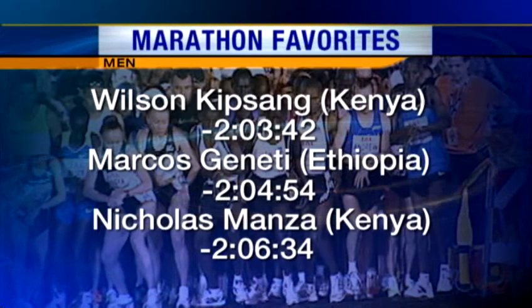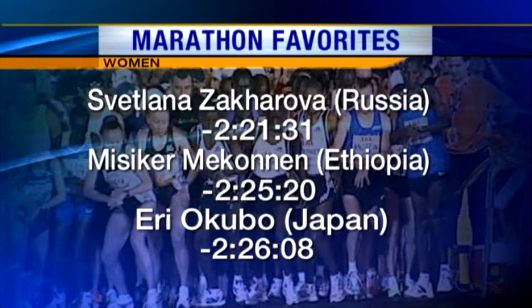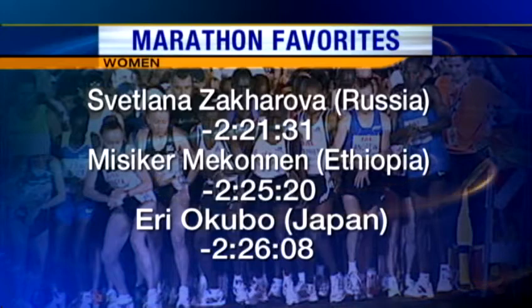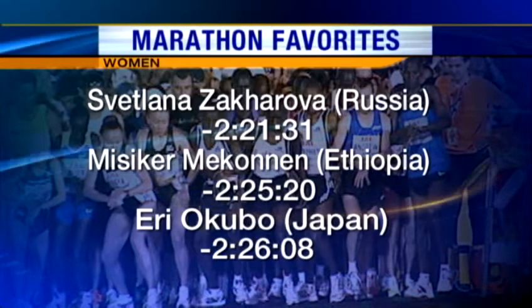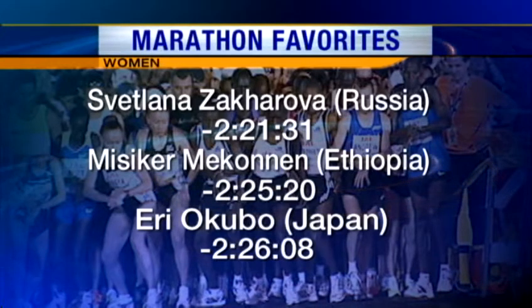Now, on the women's side, you have Svetlana Zakharova, who's a former 3-time winner of the marathon. And she's actually probably running her last race. You see her best time there up on the screen. She was inducted to the Honolulu Marathon Hall of Fame leading up to today's race. So her contributions to the race duly noted. Some of the other top women, you have Misakir Mikonen of Ethiopia, and then you have Iri Okubu of Japan.